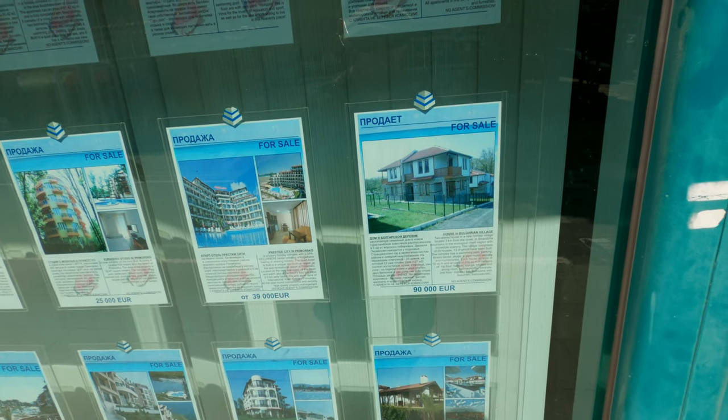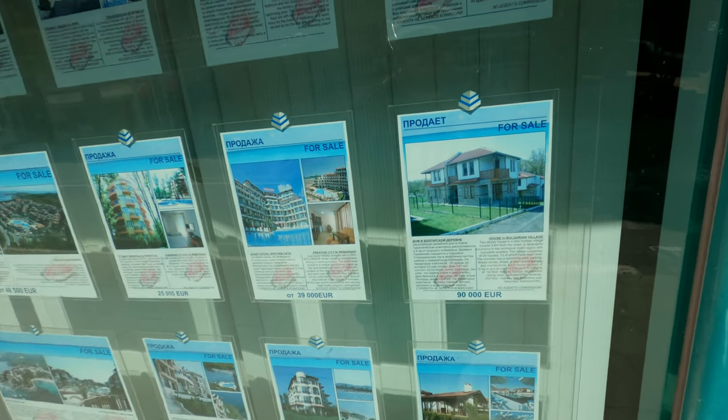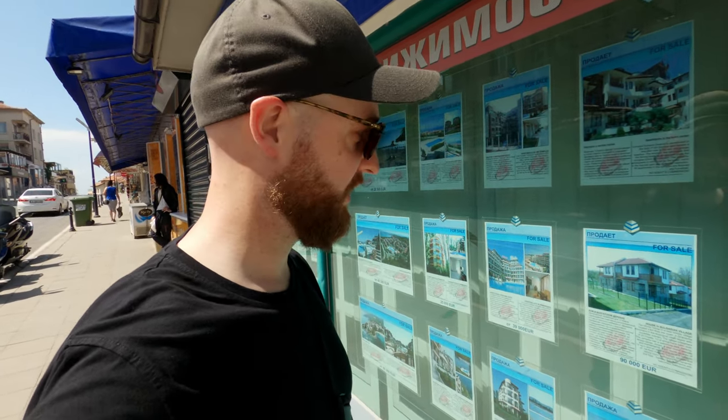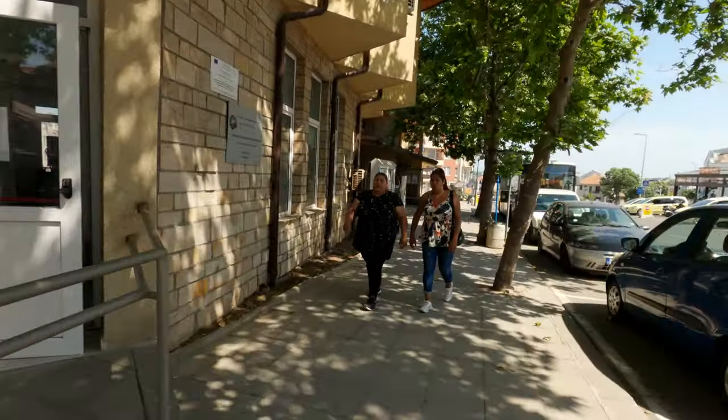So if you're looking for affordable living, I guess Sozopol definitely is the spot. Not sure what to do here in the winter time, but I guess from May until October maybe, it's very nice to live here. So like a second home would be great here.